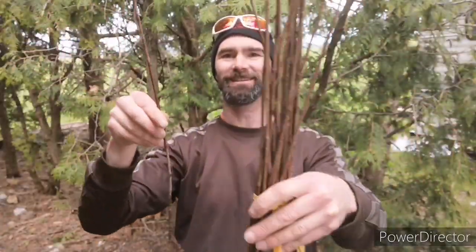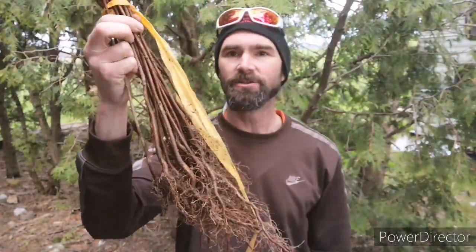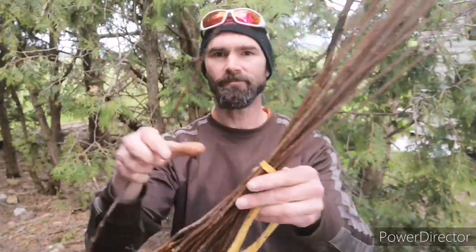Maybe it's a back scratcher. Ugh, feels good. No, these are trees. We have got 80 trees to plant.